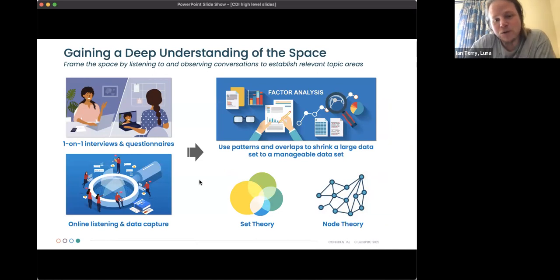So the very first step of CDI that is most important is making sure that we've framed out that area properly. So we do one-on-one interviews and questionnaires, as I mentioned before. We do data capture, online listening, scraping of different areas such as Reddit or expert publications or other places like that. And then we use set theory and node theory to find patterns and overlaps to shrink the gigantic data set that comes out of that down into something that's manageable for people.